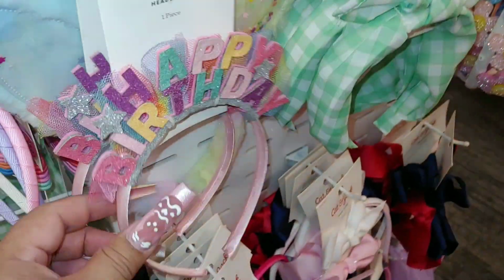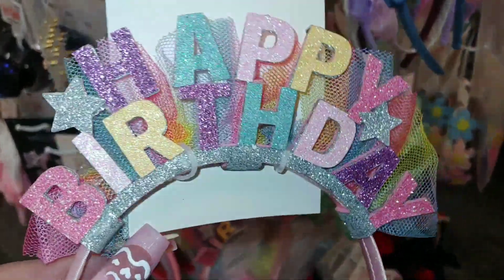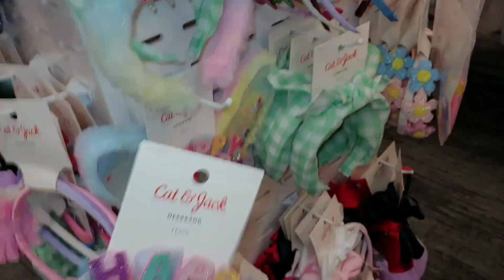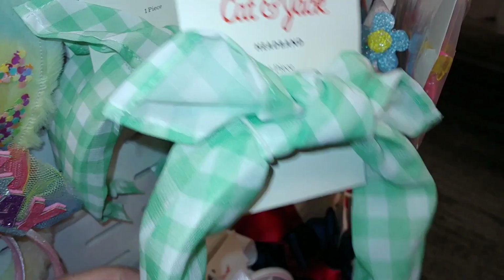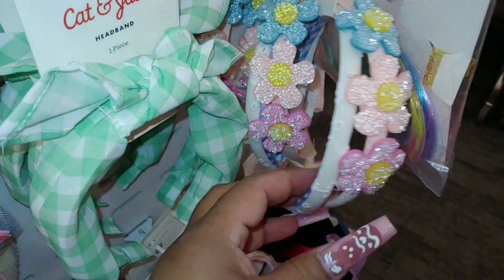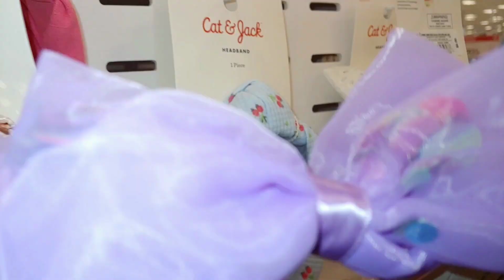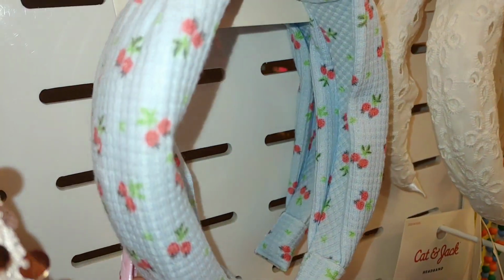It's so cute. And then they have a happy birthday one. Look at that. So cute with the little baby stars right there in blue. And this is $6 too. That is so cute. They have cute headbands here. Mint green and $6 for that one. And they have the little daisy flowers for this one. It comes with two. That is cute. Adorable. And then they have this one with the mesh lavender headband with the little sprinkles inside the ribbon. And look, they have the little cherry ones.